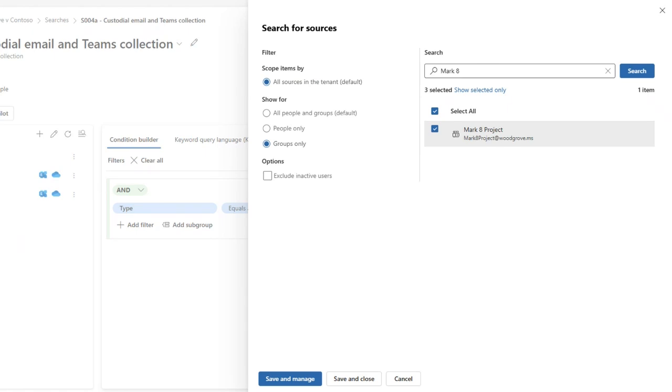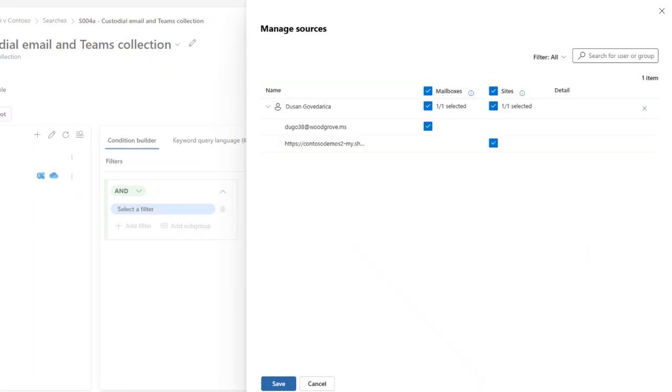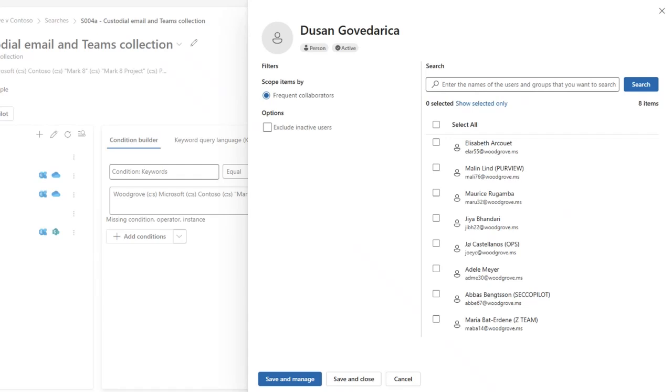And not only that, but we have added additional filtering capability to make it easier to find what you're looking for. So our goal with the enhanced data sources is to make one location where you can manage all of the different sites, the teams, the custodians for your case easily and identify all of the mailboxes and sites associated with them. And we also do have this detailed view that you see here, where you can actually learn more about the locations that you've included. So this is what it looks like for teams, where you can see that we do support private channels and shared channels. And for custodians, you can see that we've identified the mailbox and the OneDrive site associated with the custodian.